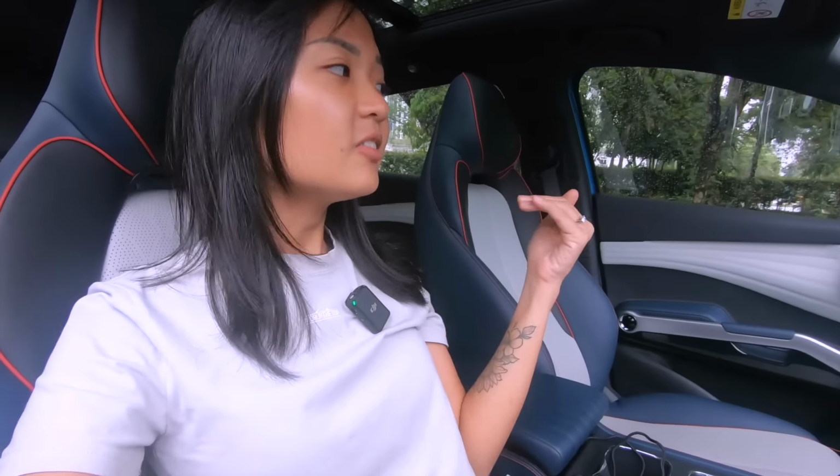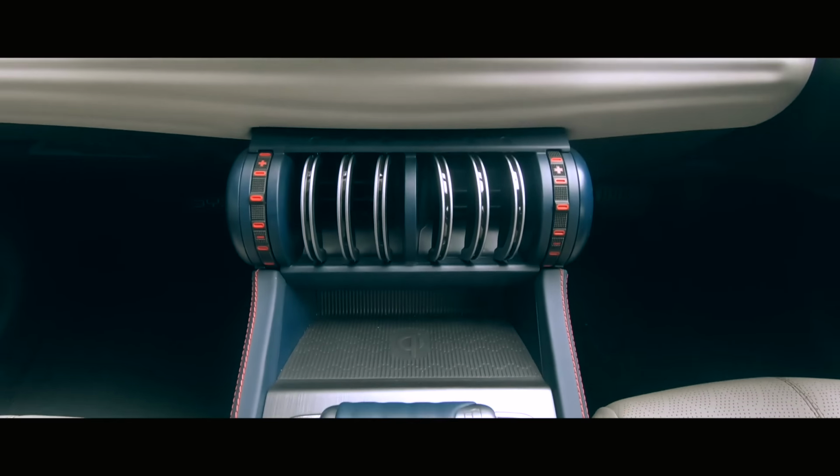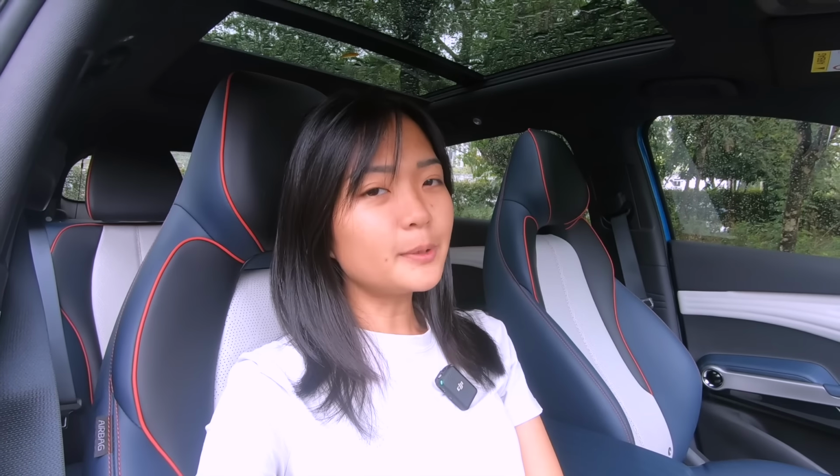The interior, from what I've read and the research that I've done, is inspired by gym equipment. So for example, the aircon vents are dumbbells, the armrest, treadmill, and then the anatomy of the body. I guess why guitar string? Because when you exercise, you listen to music, right? Of course, this is a major plus point. Check this out. Hey BYD, drop the top.